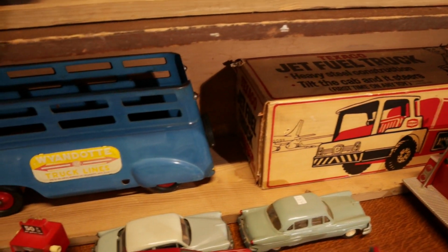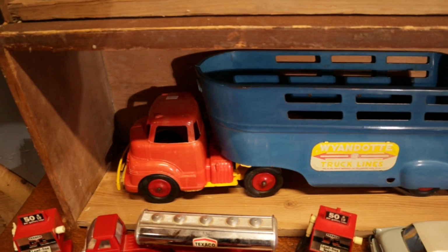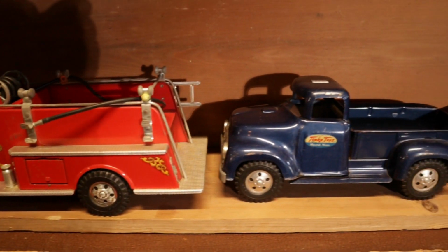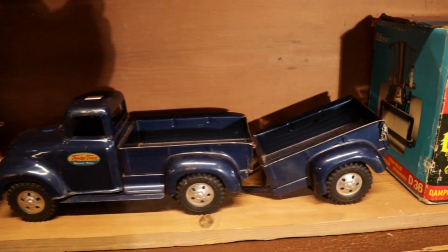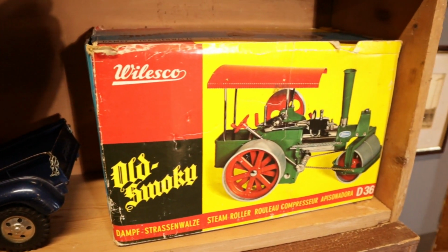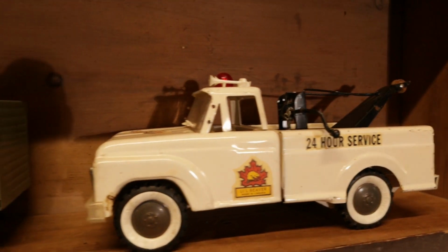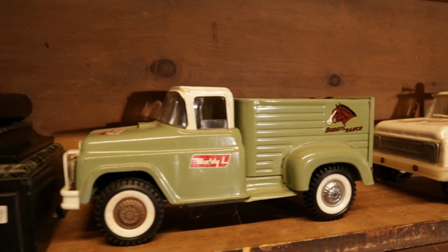It's broken through at the bottom, but it's as brand new. Nice Wyandotte plastic cab, metal trailer. Nice Tonka fire truck. Tonka with trailer, which was in our first sale, but it didn't get paid for, so it's back in again. And a Wilesco steam engine. Little Beaver 24-hour service truck. A nice Buddy L horse ranch truck.